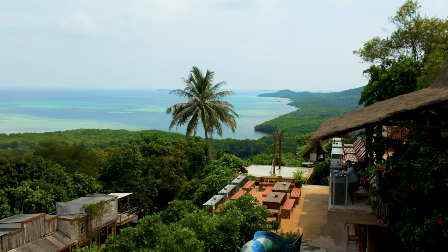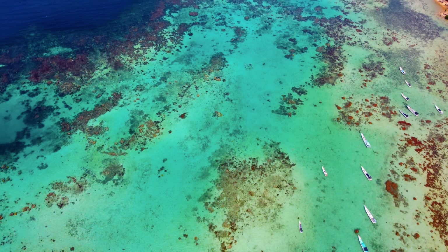Today we're on a mission to find the most beautiful places in the whole of Karimunjawa. We'll be visiting some incredible viewpoints and swimming in some of the clearest water you have ever seen. So join us as we discover this hidden gem that you need to add to your bucket list.